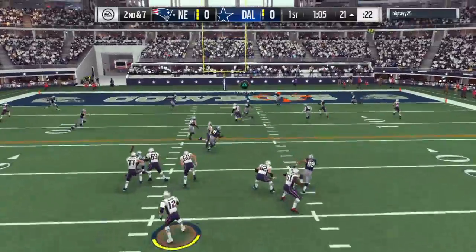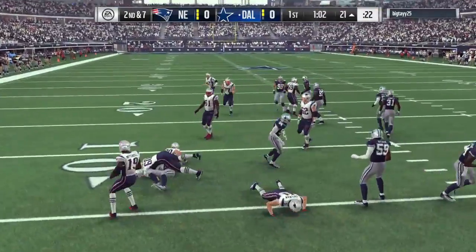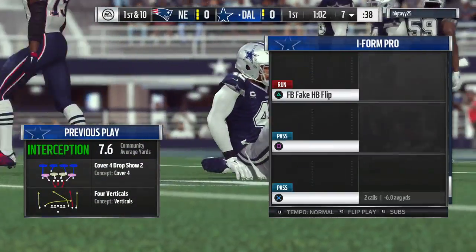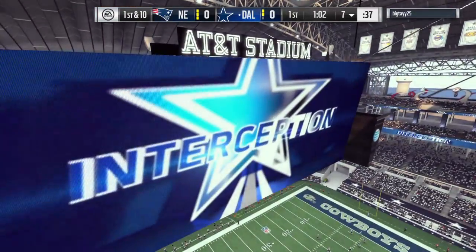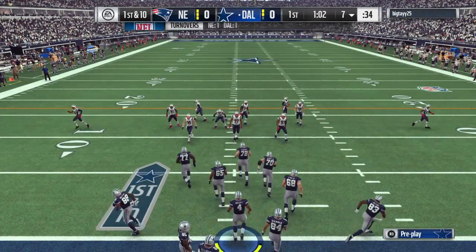Now Brady throwing on second down. Into double coverage, and it's intercepted. Picked off by Barry Church. And they get the football, but not much on the return here as he stopped at the 7-yard line. And now Dallas gets set to take the field.